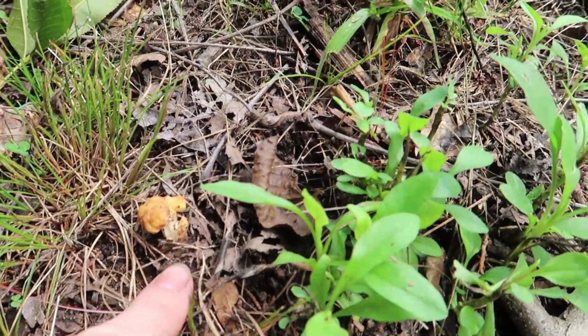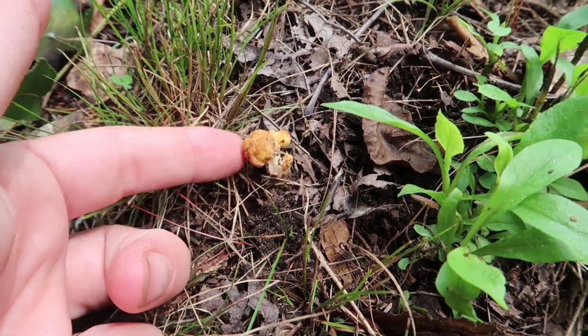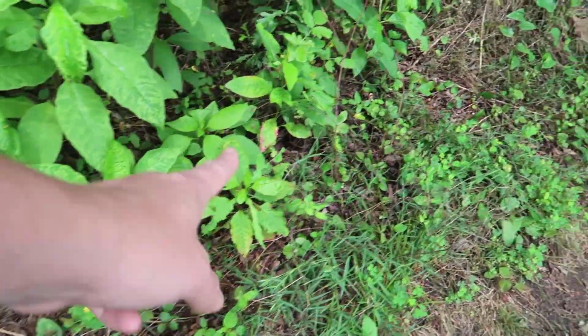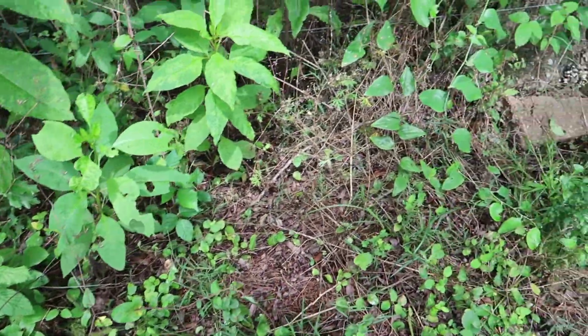I know it doesn't look like it's going to be a mushroom or even a chanterelle mushroom, but it is. I know because this is where they grew last year and that's how they started last year. So they come up all along this area. I'll get them, but I have to really look and pay attention.